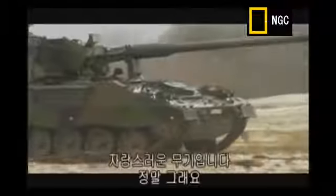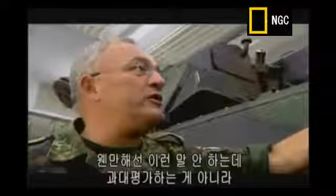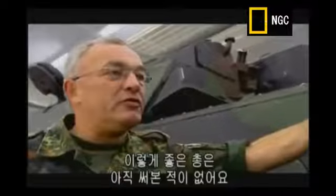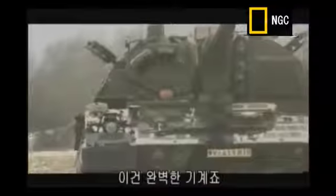And we are proud of it. Yeah, how could you not be? It's without exaggeration, and normally I shouldn't say this, but it's the most modern gun in the world. And I haven't found a better piece so far in the world. It's kind of a perfect machine.